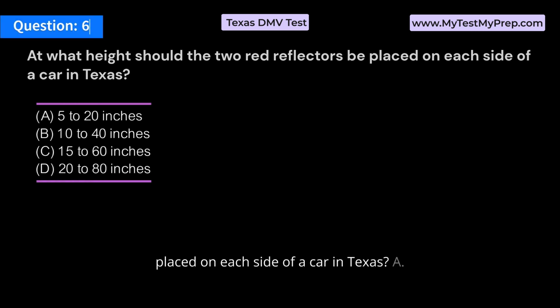in Texas? A. 5 to 20 inches. B. 10 to 40 inches. C. 15 to 60 inches. D. 20 to 80 inches. Answer, C. 15 to 60 inches.